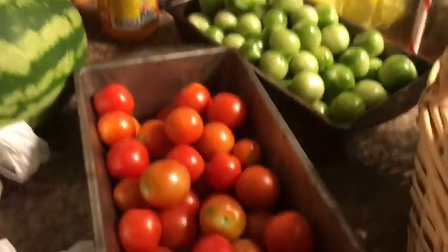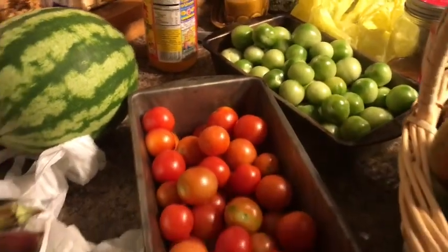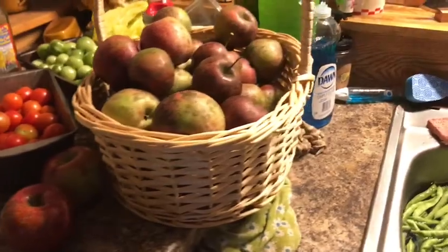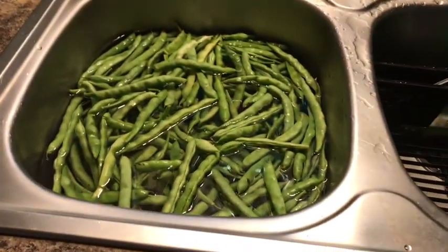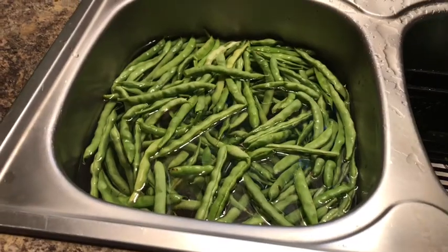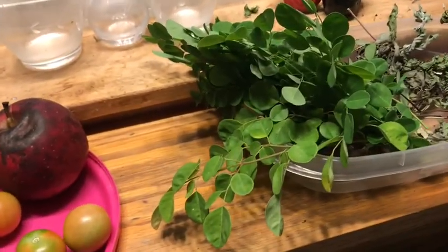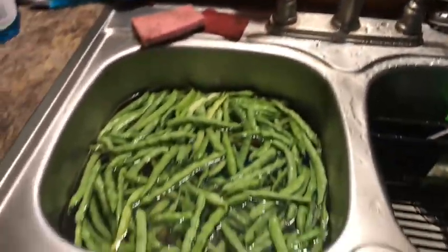That's what all we picked today. And I'm gonna make pickled green tomatoes with those. And then the apples and a bunch of green beans that I got off of those teepees. And then I just got them teepees out of there. I'm done. There's some tomatoes in the window. Some moringa. Beautiful harvest.